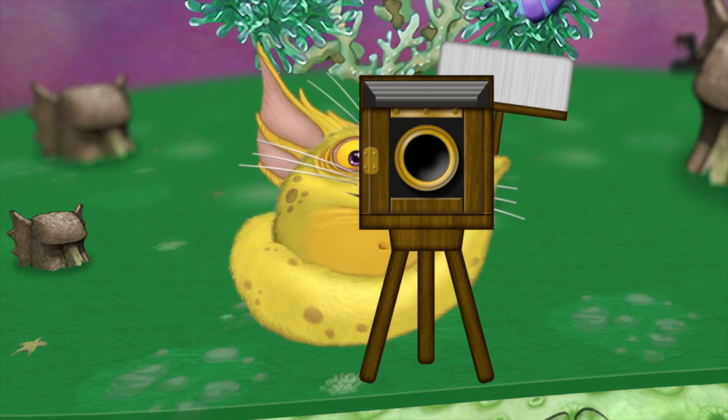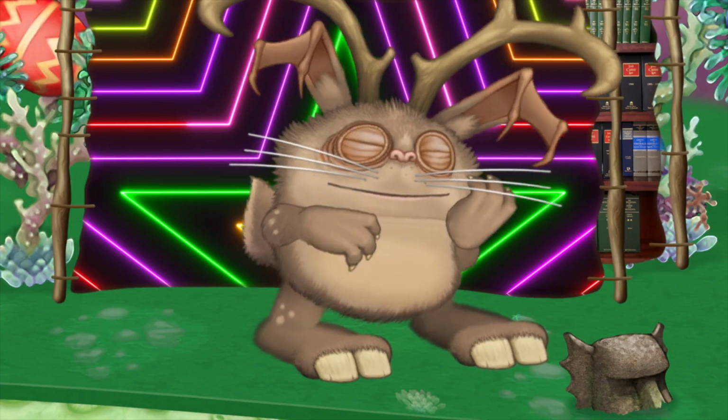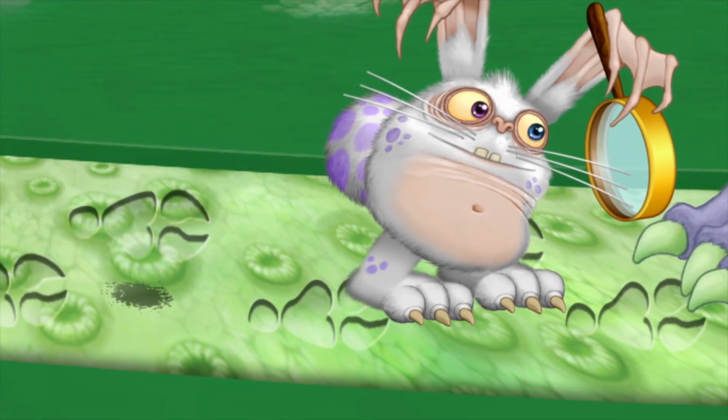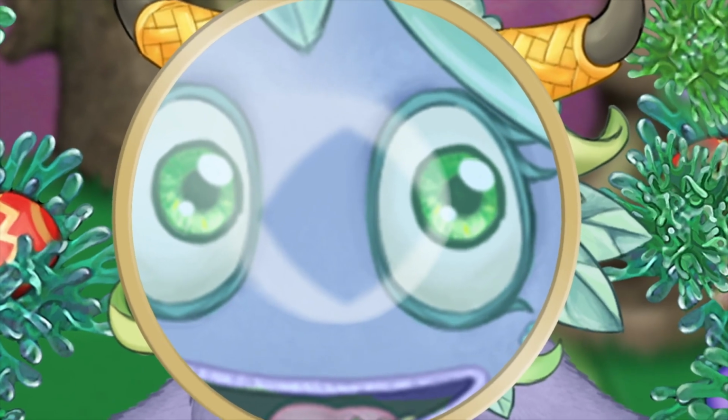Now, they do get interrupted on the way, and Blabbit gets in the way of Epic Blabbit's photo shoots that Rare Blabbit is taking, unfortunately. But anyway, as we've said before, Blabbit then proceeds to find Magpie. They lift up their magnifying glass that they were using to find the footprints, and then they find, lo and behold, Magpie, who is immensely zoomed in due to the magnifying glass, which is quite funny.